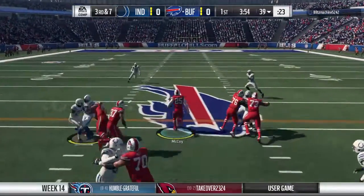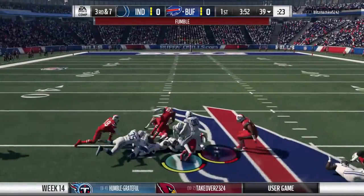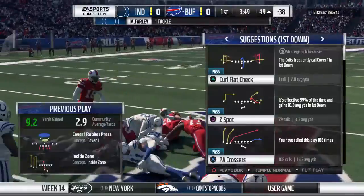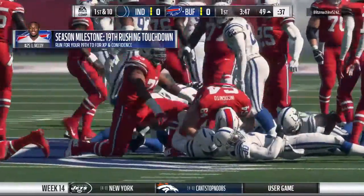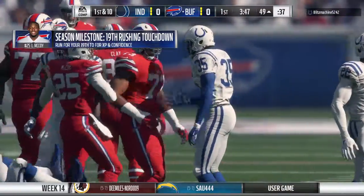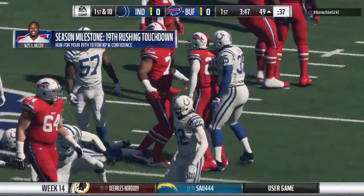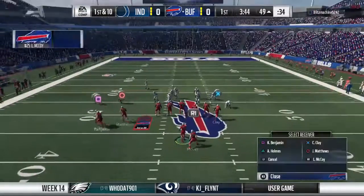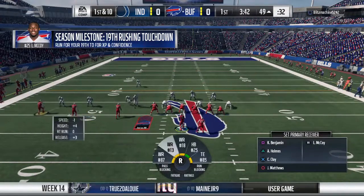On third down, here's McCoy. And McCoy loses the football. Wow, that ball gets knocked free, but a teammate comes along and scoops it up. It's almost like baseball. Guys at bat, people are on base in scoring position. One guy doesn't get him home. The next guy comes through and picks him up. And avoids the turnover. Let's go!